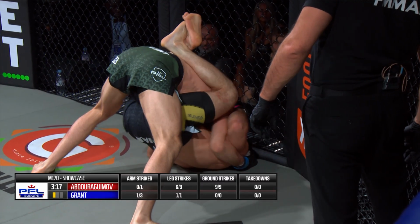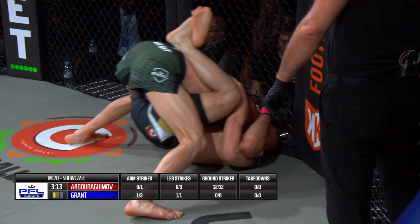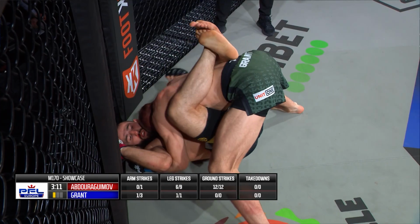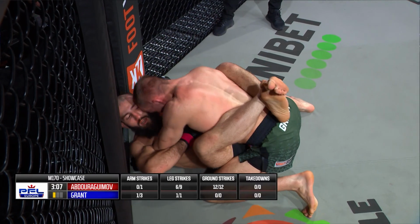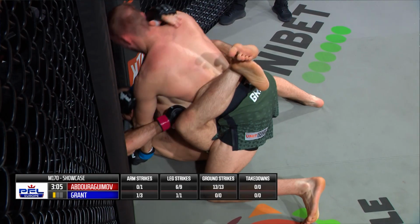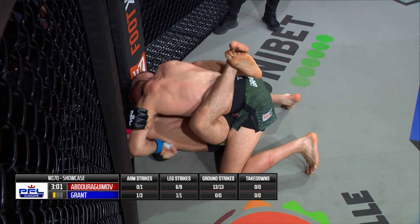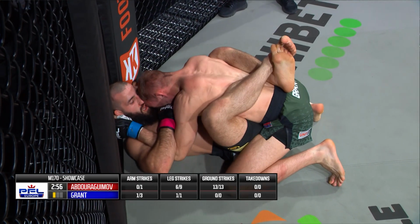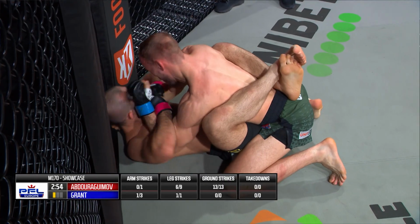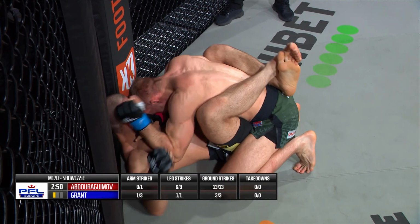Okay. Jack Grant's managed to slide his shoulders back through. Lazy King's going to try and isolate this arm that's on the canvas here. He's going to bring his legs up. He's going to creep his legs up and try and isolate the upper body of Jack Grant. Grant is trying to create some distance. Perhaps land some elbows. Lazy King content to work from the bottom here. He's not opening his guard to try and work a stand-up position.